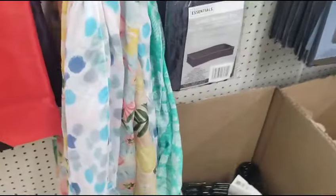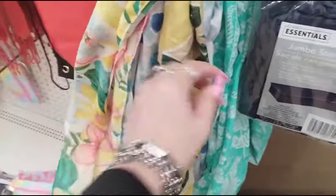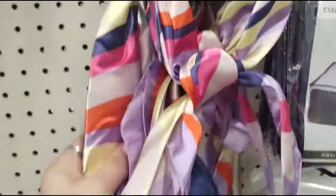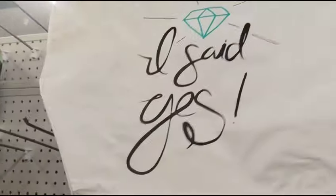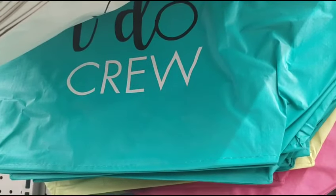All right, let's look at the scarves really quick. And we have the leopard print in the gray, the white, and the green. We have the lemon. We have the floral. And then we have the green and white. I liked how they did the lemon. It's cute. And then we also have these multi-purpose scarves, different colors, multicolored. And you have the blue and white, and you have the leopard. And they're also bringing in I Said Yes for bridal. We've seen this before. I Do Crew, that's cute little bags, totes for your I Do Crew.